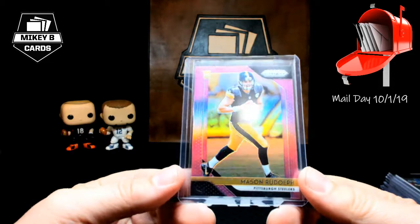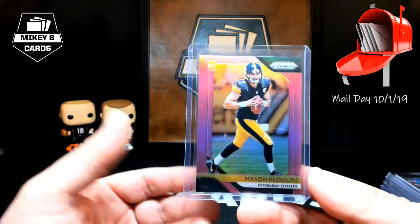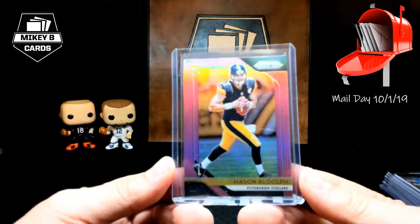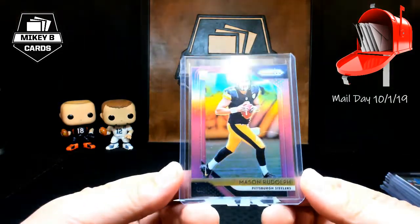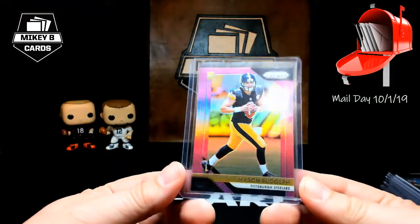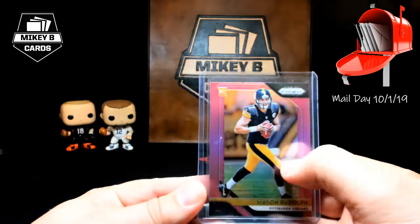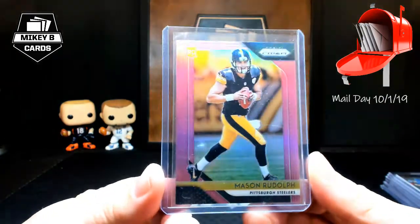And I wanted to pick up a card of Mason Rudolph, because I think I pretty much gave away most of mine that I had, or I put them in sizzle packs or something like that. So when he was named the starter, I was like, oh man, I don't have any of him. So I rushed back, tried to find a couple cards, but this is a pink parallel version. A little scratch on the top loader there, but pink parallel version of Mason Rudolph's rookie card from Prism.